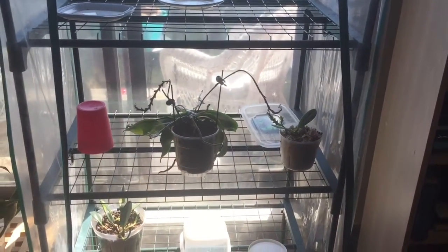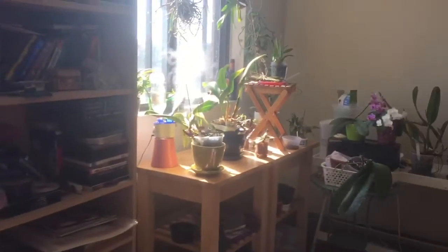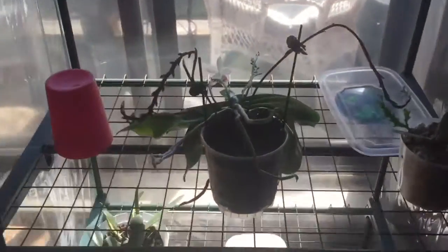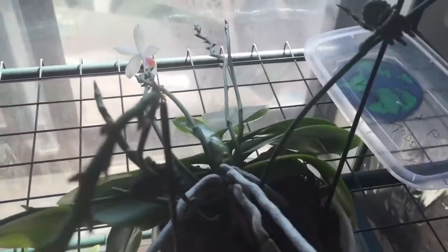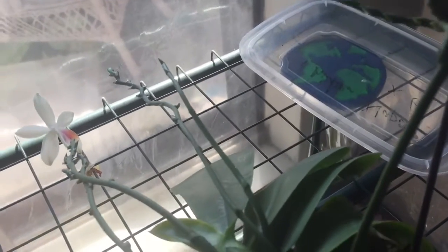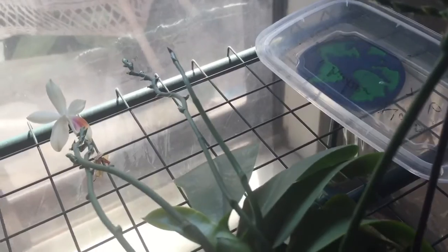There aren't too many orchids in the mini greenhouse right now because they're over at the other window enjoying some sunlight. But I've got some in here. There's the Phalaenopsis tetraspis right here that used to have 5 blooms on it and just has 1 left. But the spikes are growing nicely, and you can kind of see the one that used to be a lot shorter, but it's growing very well.